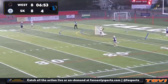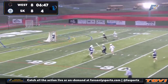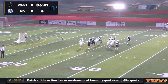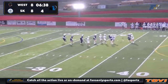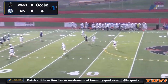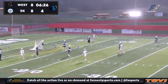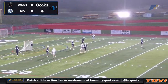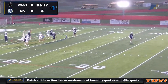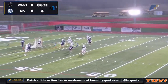Nice defense played by the Falcons there on that possession. They're just going to whip it right through midfield. It's going to be Jack Major trying to pick up the ball against multiple South Kingstown defenders. Ball still on the ground. And Jack Major is going to be the one to get it back for the Falcons. Falcons look to draw up a play now here with 6 minutes and 30 left in the quarter.